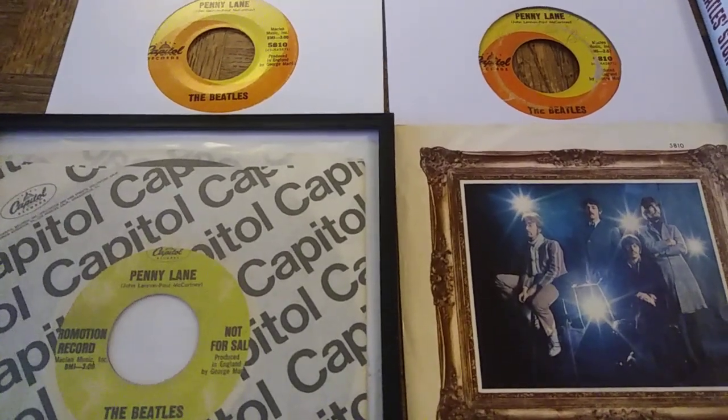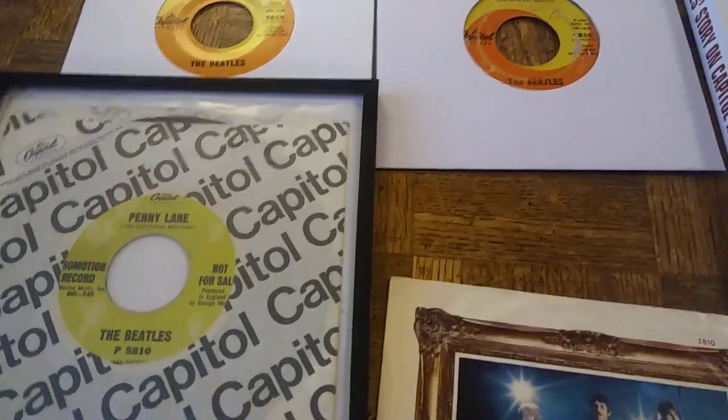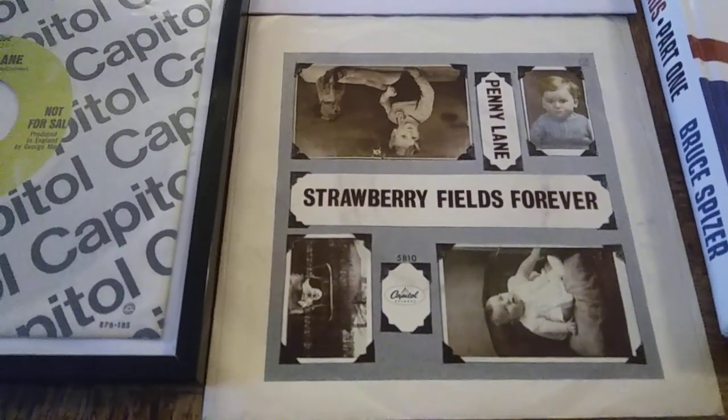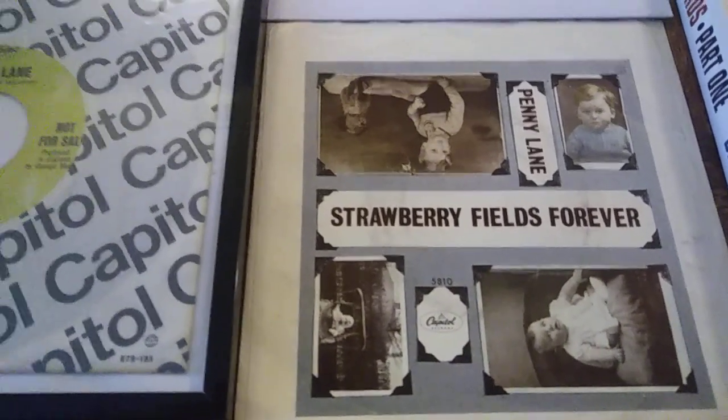And these, as normal, were issued with a sleeve. Here's the sleeve, and here is the back of the sleeve. It's the same as the British version. It just has Capitol and the number listed there.